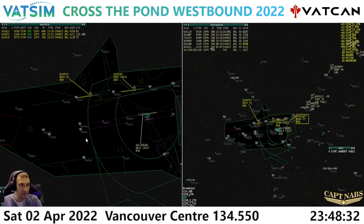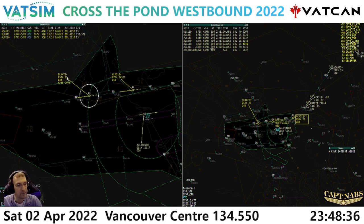Lufthansa 472 heavy, turn left heading 170, descend 3000. 3000, 170 for Lufthansa 472.